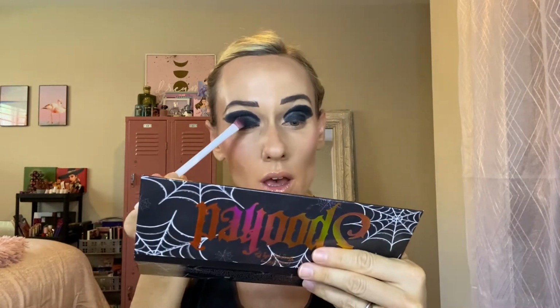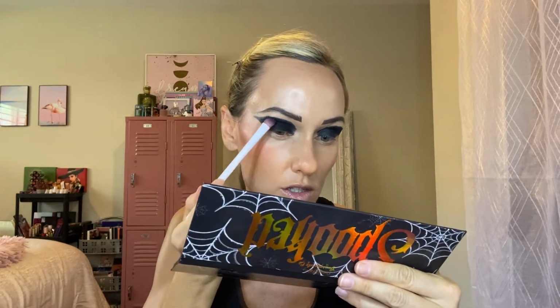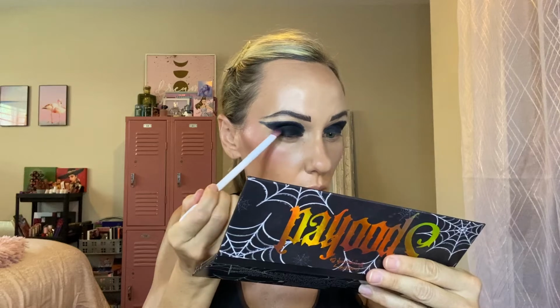So what we need to do is set that with this black matte powder, and that will really help keep that black from getting patchy or wearing off. So I'm just going to take a flat, this is a Wet n Wild brush, and I am just going to pack it all over the lid. Anywhere where there's black, you just pack, makes it more opaque, keeps it from wearing off. And this black in this palette is so good. I just highly, highly recommend this palette if you love fall, if you love spooky. It's so good. And sometimes it's hard to find a good black matte, and this is a good one.